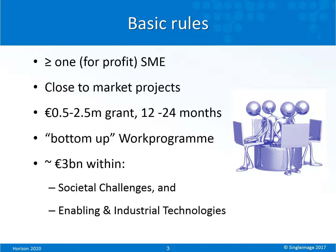Finally, the bottom-up work programme. This is EU jargon. It means that SMEs can propose a project in any area of science or technology. However, the EU funding, about €3 billion over the 7 years of the programme, will come from two parts of Horizon 2020: societal challenges and enabling and industrial technologies. This could possibly narrow the range of topics which can be funded. We'll discuss this later in the webcast.